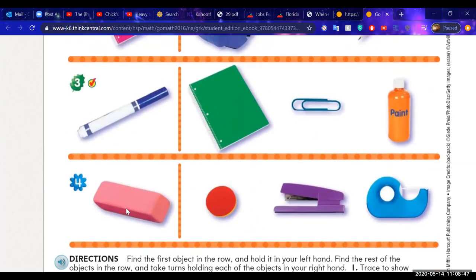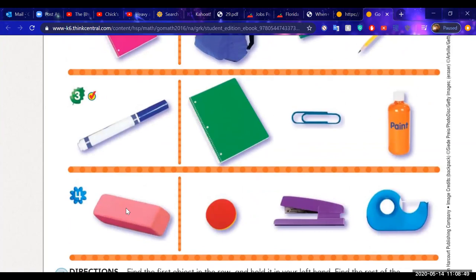Now let's take a look at number three. You see a marker. To the right of the marker is a notebook, a paperclip, and a bottle of paint. Which object is lighter than the marker? The paperclip is lighter than the marker.